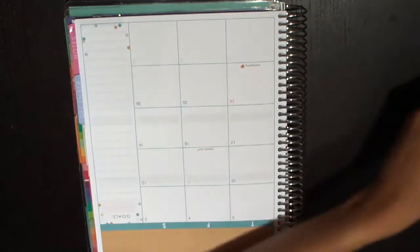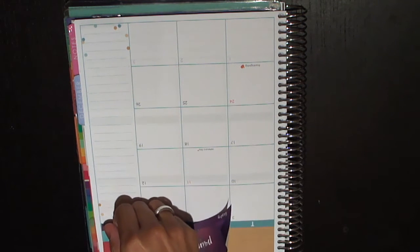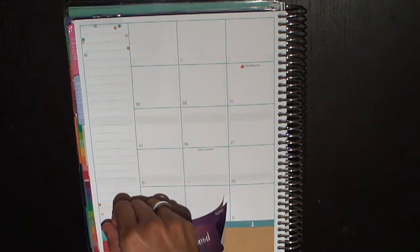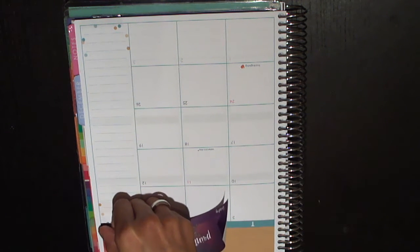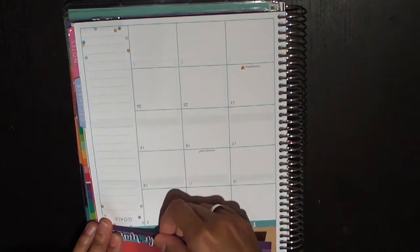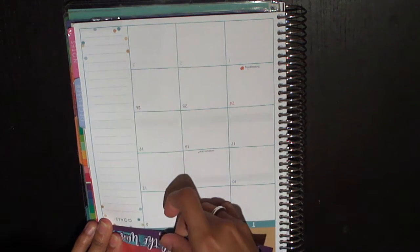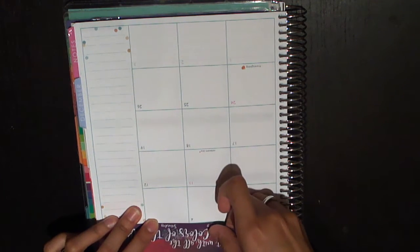I just peel it right off. And then I do the same thing. I start over here and I just line it right up on the edge in the corner. And I absolutely love decorating my monthly. It's one of my favorite things to do.